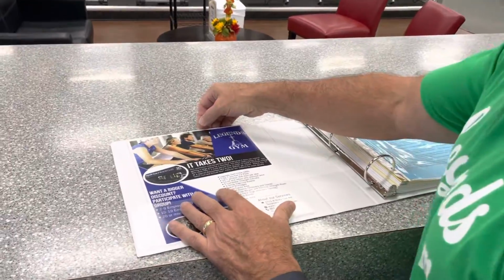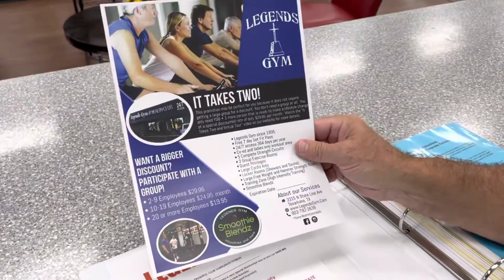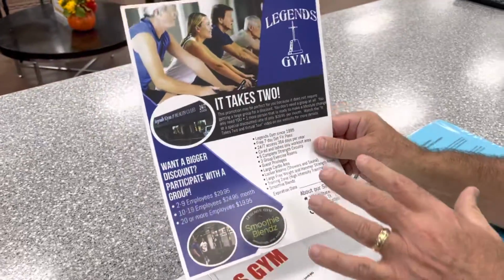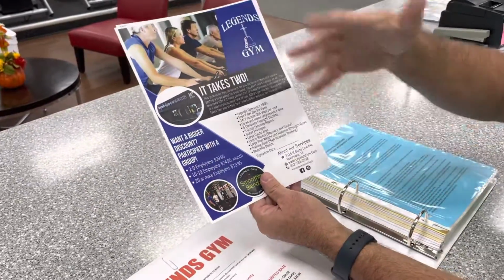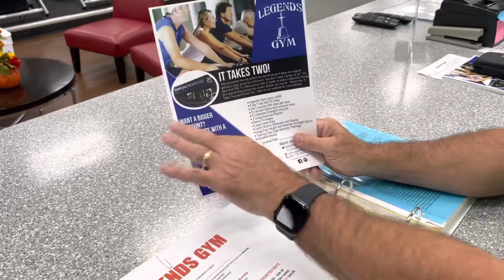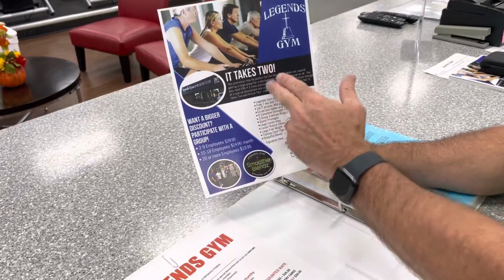We basically have two different kinds of corporate sheets. We have this one, which is our It Takes Two program. Now this has just been recently done for our new rates. But this is something we hand out to an individual that wants to get a friend in here for the It Takes Two, or a corporate. So it talks about how you get the corporate discount. Want a bigger discount than the It Takes Two?